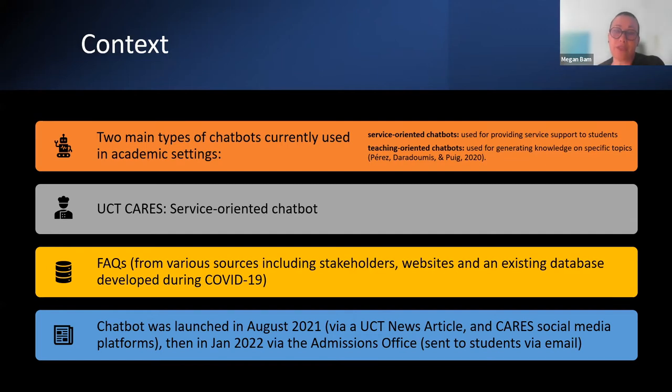The other issue that we also realized that the chatbot could be useful in is that it could support the university's capacity to be proactive in anticipating student needs. And therefore, it had a high potential to improve the overall student experience at UCT.